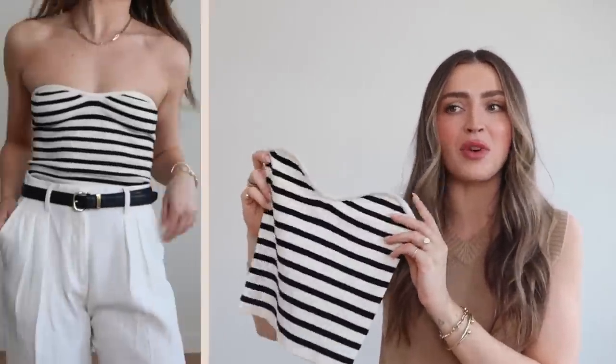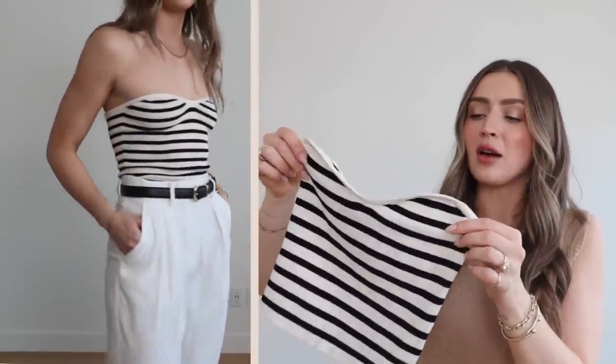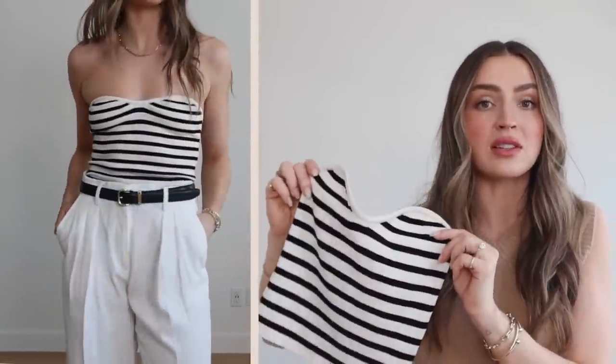Again, worn on its own with whatever bottom, skirts, jeans, pants, shorts, what have you. But also, this is a perfect layering piece under cardigans, sweaters, blazers. I think you can totally dress this up, dress this down, wear this with a red lip, stunning. I just saw this and thought, oh, that is the perfect basic to add into your spring summer wardrobe. A little tube top with a fun twist with this fun stripe pattern. I thought that was so cute.